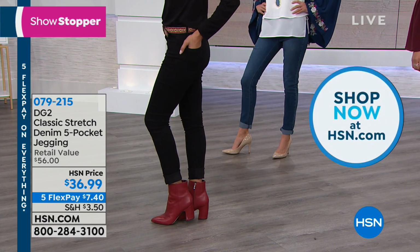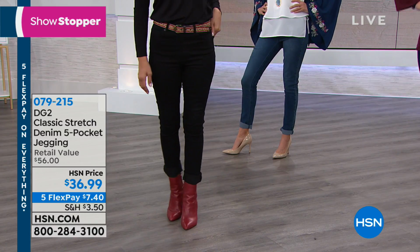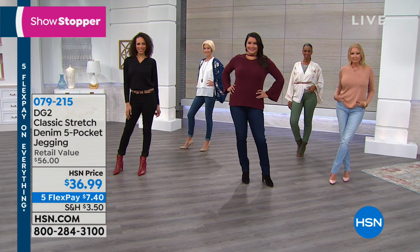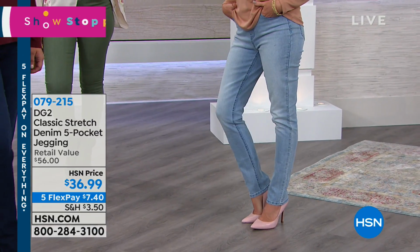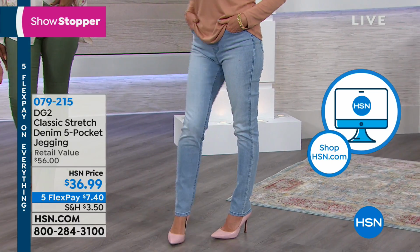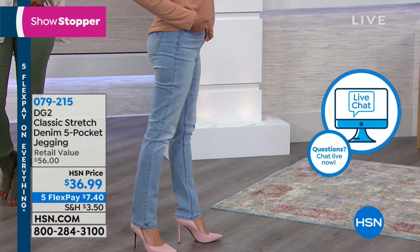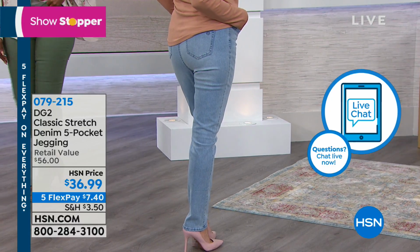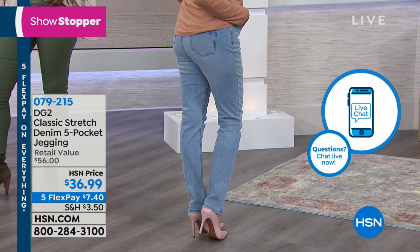I'm pretty sure, I thought this one definitely runs true to size. Was that totally your experience? Because it's classic stretch, yes. Whenever you hear and see classic stretch, you go with your accurate size on this. But look at the fact whether you're wearing it with a boot, a pump, a sandal, a flip-flop, or the little Toms, it doesn't matter.